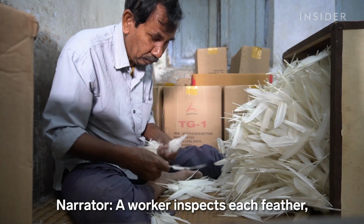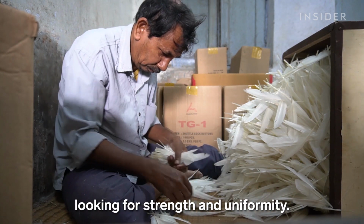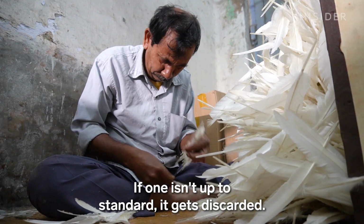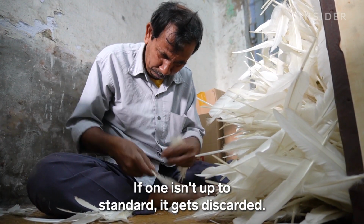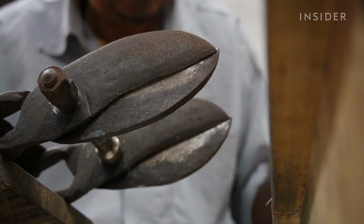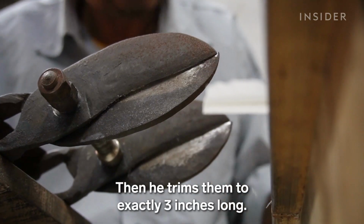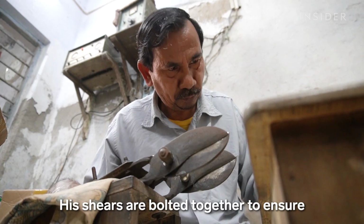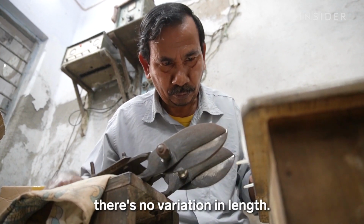A worker inspects each feather, looking for strength and uniformity. If one isn't up to standard, it gets discarded. Then he trims them to exactly 3 inches long. His shears are bolted together to ensure there's no variation in length.